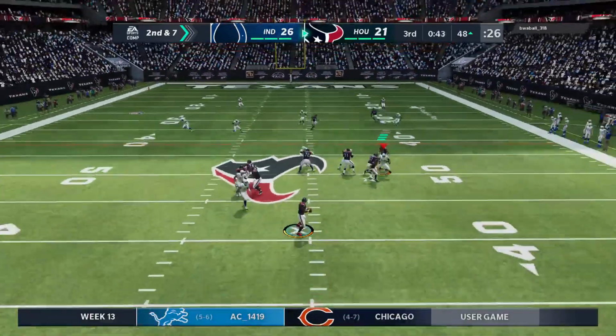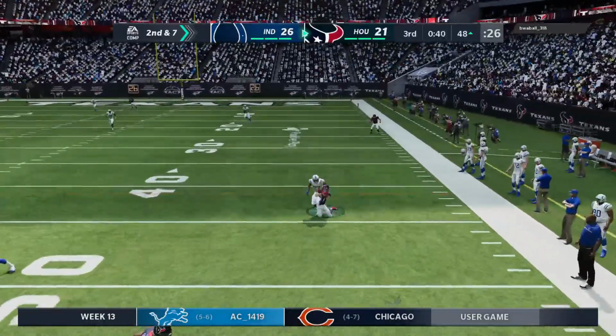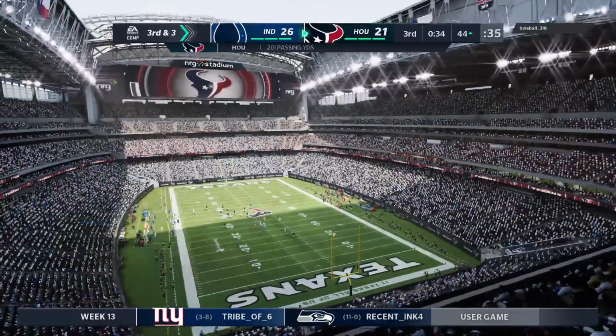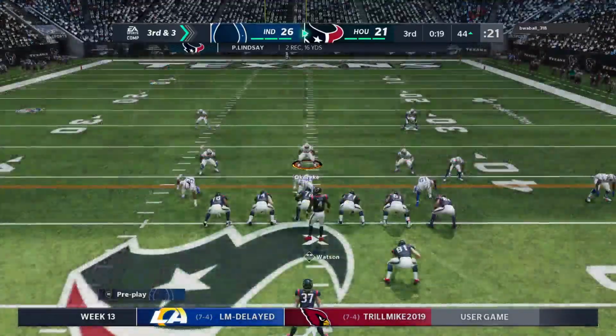Now a play fake, and it's Watson. Escaping the pressure right. He's going to hit his man out of the backfield. Complete. He felt the pressure coming there. That was a good job of just making something out of nothing, so to speak. Yeah, took the hit and still made the play.